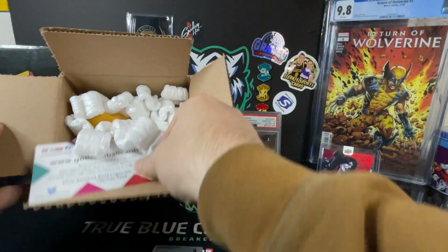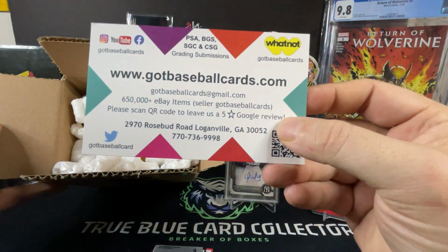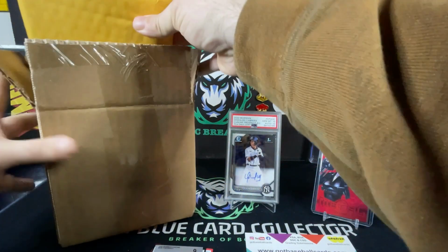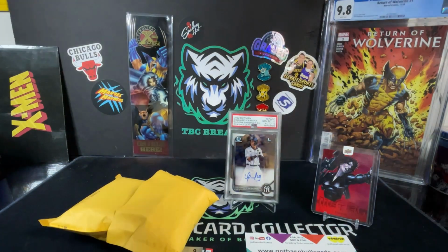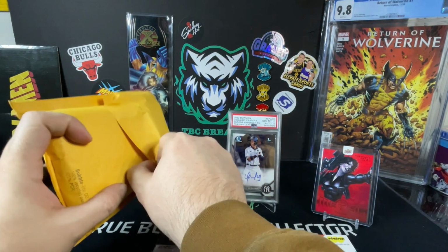I mean, look at this. You get the little advertising card in there. Very nice. Packing peanuts inside the box. And then inside the bubble mailer as well are our cards. We have 3 Tom Brady cards here. We cracked and resubmitted. We cleaned them off nice and good.